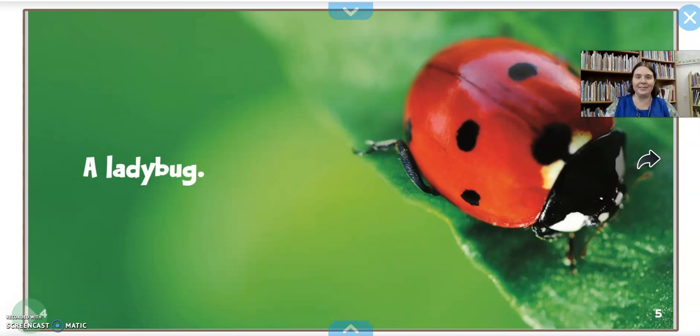A ladybug. Did you guess a ladybug? If you did, you were right. This is a ladybug, and sometimes you might see them crawling around outside or even in your house. See what's next.